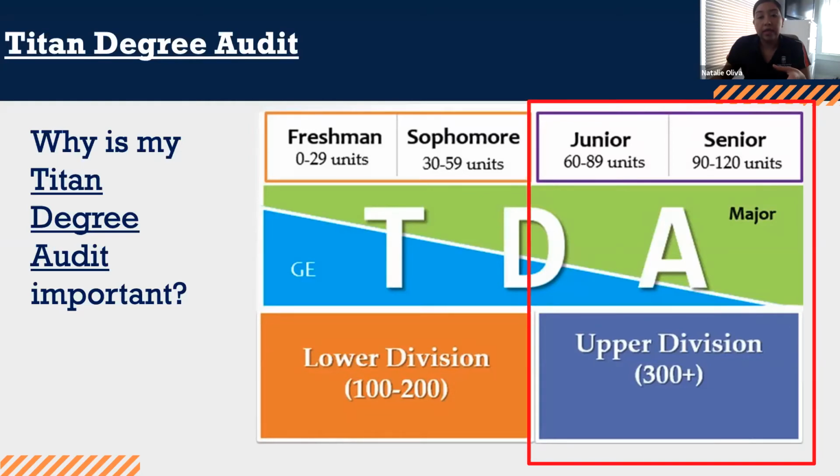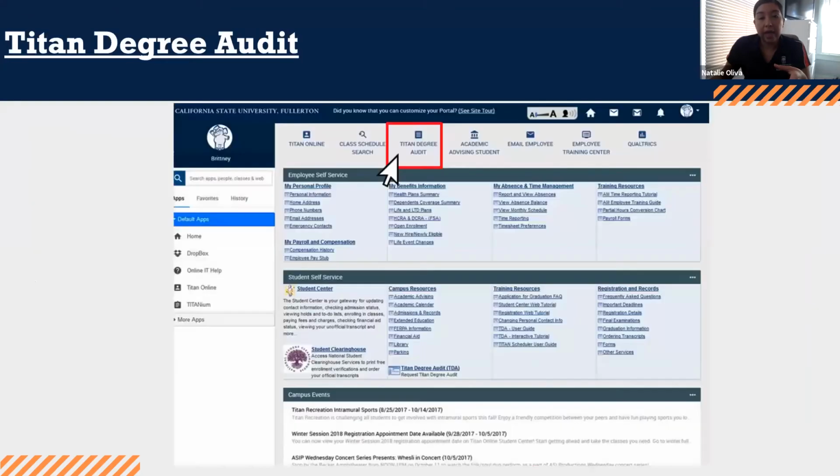So in taking a look at your TDA, we're going to first start off by making sure that you know how to log into your student portal using your sign-on credentials. And once you are in your student portal, you're going to want to click on the Titan Degree Audit application as you see here. And then you're going to want to run a current program, which will load your most up-to-date TDA. So if you're signed into your student portal or you know what this looks like, at the top as you see here, you're going to want to look for your TDA.